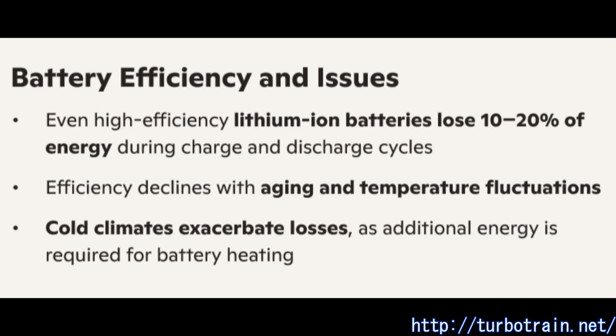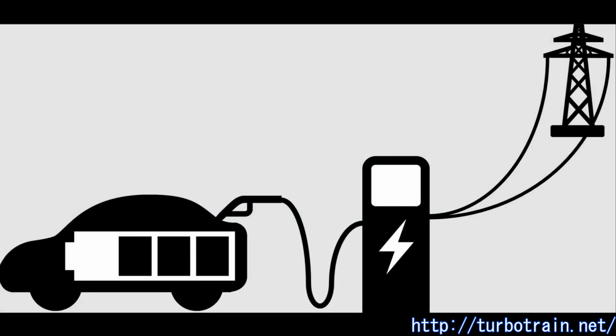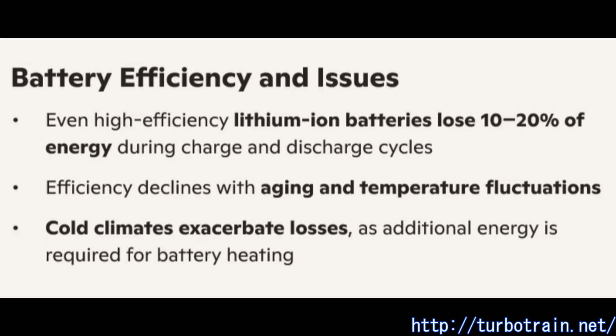Now turning to efficiency, battery systems might not intuitively seem efficient. Even the current mainstream high-efficiency lithium-ion batteries lose energy as heat during both charging and discharging, with total losses amounting to roughly 10 to 20%. Although new batteries exhibit even lower losses, aging degrades their efficiency, and temperature also plays a significant role. In low-temperature conditions, additional energy for heating is required to mitigate cooling effects, causing losses to escalate dramatically, a deeply troubling situation.